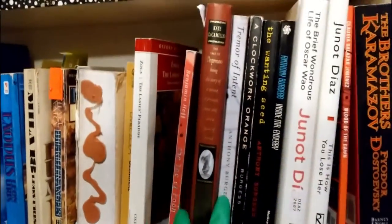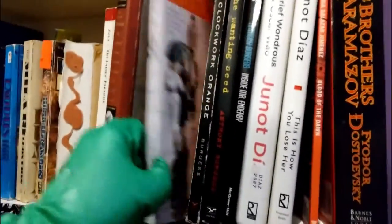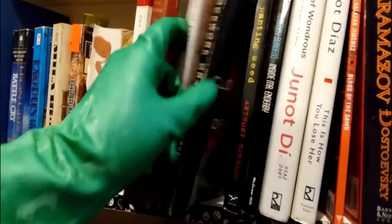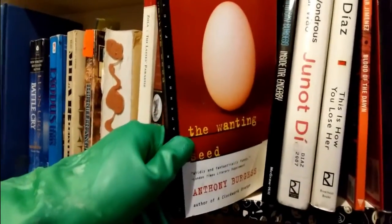Yeah, this is kind of a mishmash of stuff here now. Tale of Despereaux. Now we got some Anthony Burgess. Tremor of Intent, which is like a detective thing. Clockwork Orange, extremely famous. But also The Wanting Seed is here, which is a super underrated one of his.